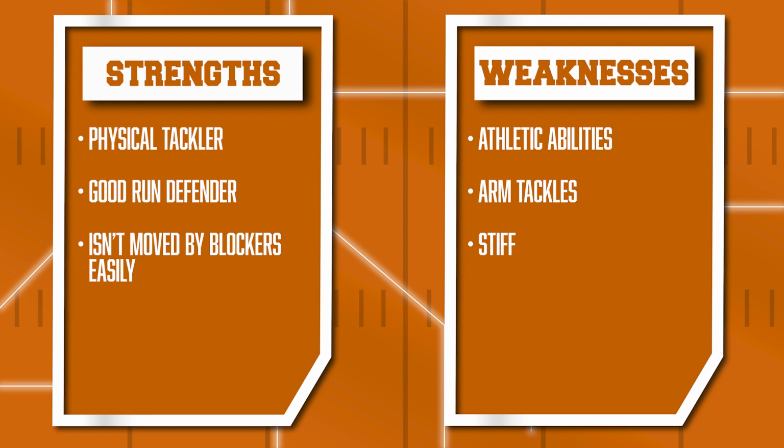Arm tackles, sometimes his form is just lackluster, tries to make the easy little arm tackle and they slip by. If you see that in college, it's definitely going to rear its head in the NFL as well, so that's something you'll need to get cleaned up. He's a little bit stiff too. He doesn't move as fluidly as you'd love at the linebacker position, especially when going sideline to sideline, but I think there's a lot to love here.